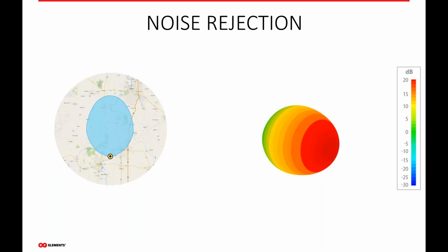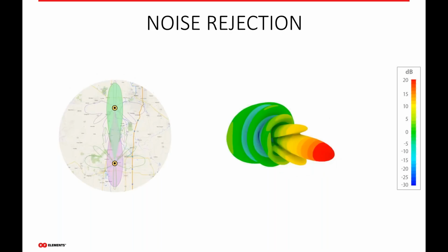And on top of that, because they have no side lobes, they won't send noise into other areas of your coverage area where you're not expecting it to be. So it's nothing but main lobe connectivity, and you have zero side lobes.